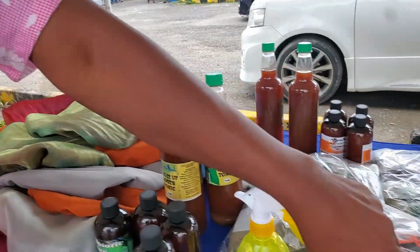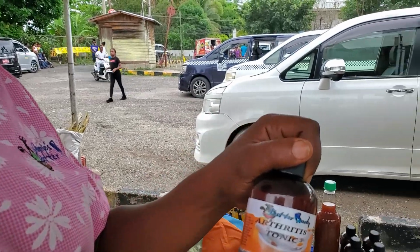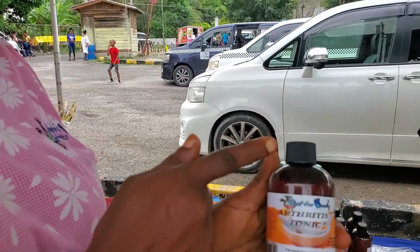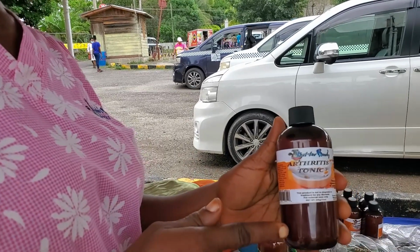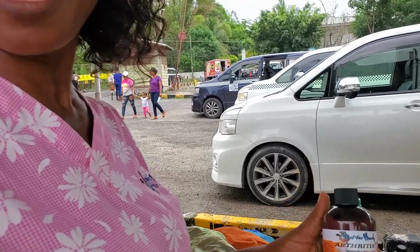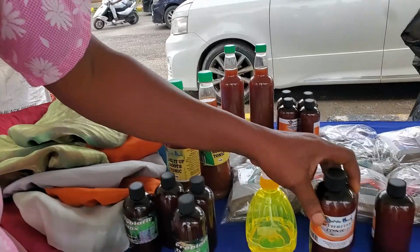I have the arthritis tonic. Alright. So tell me about that. This is a powerful one. You take 1 tablespoon of this arthritis tonic in 4 ounces of water, 1 time per day. So within 15 minutes, the arthritis pain goes numb. Oh, it numbs it. Yes, so you don't take another shot until the next morning, and if you continue, we get a great benefit. So it's arthritis relief. Alright, somebody's gonna call you, I'm sure.